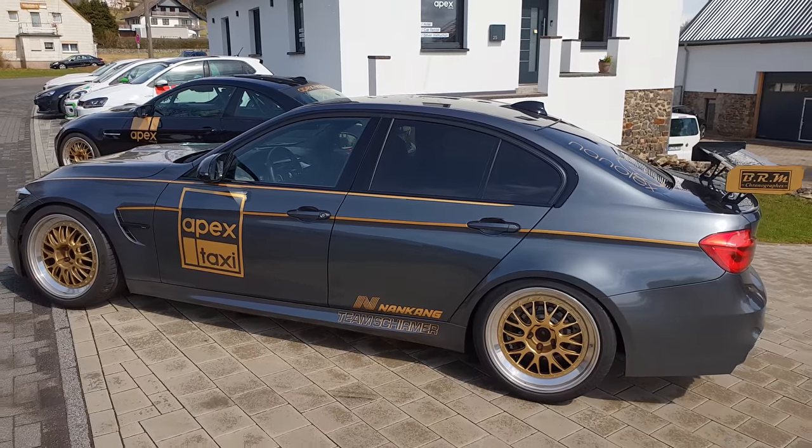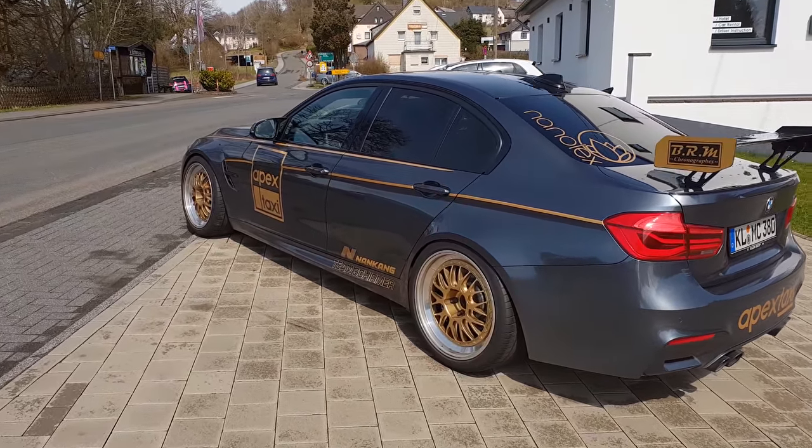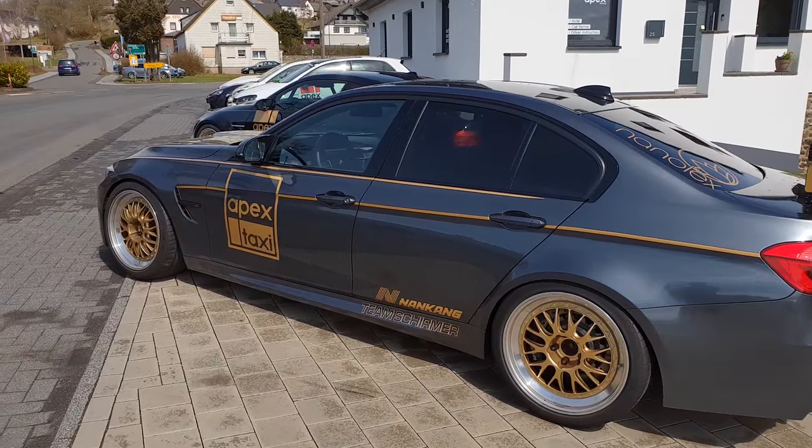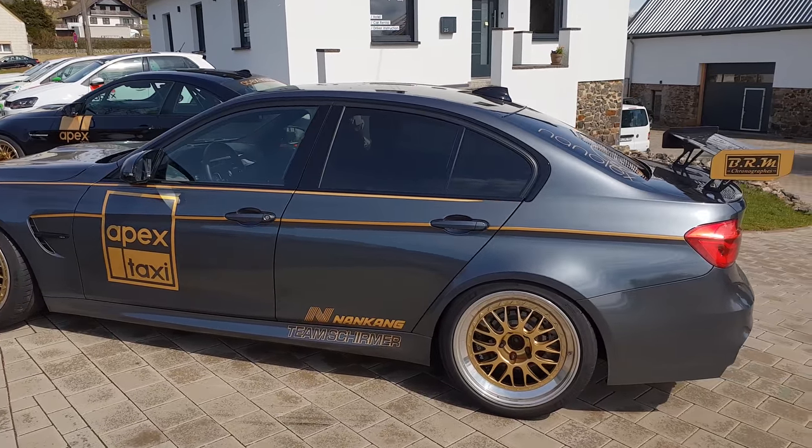I promised you in the very beginning a kind of taxi driver diaries, telling you what it is like to do taxi driving. I think it deserves a video of its own, but I want to say that the more I drive this car, the more I enjoy it, the more I get used to it, and the more I want to drive it even more, if you understand what I mean, because it is truly an amazing car.